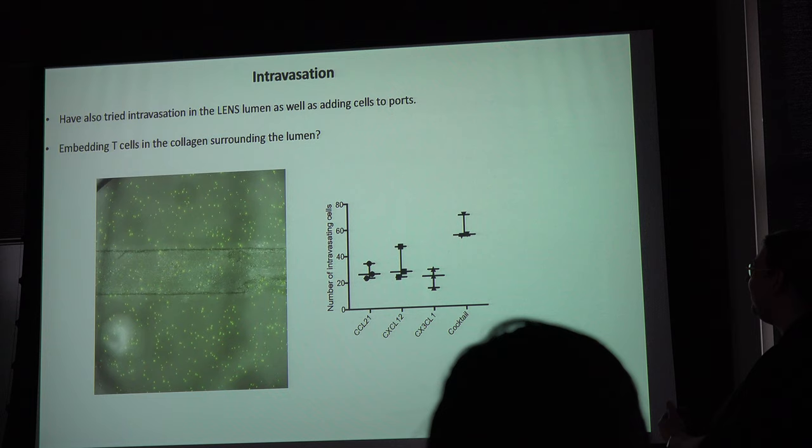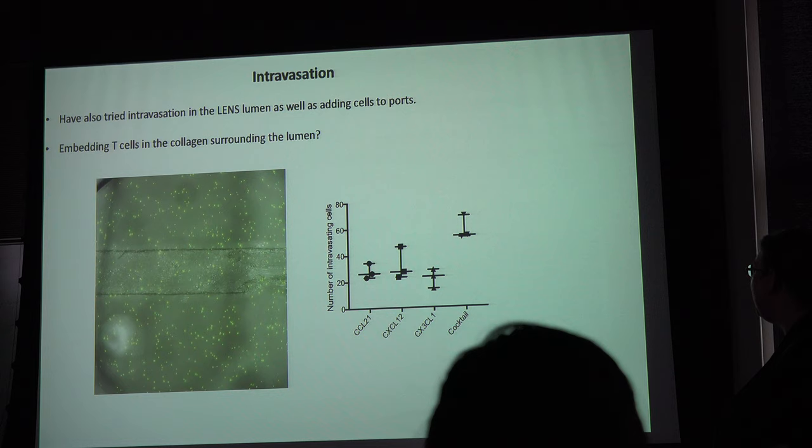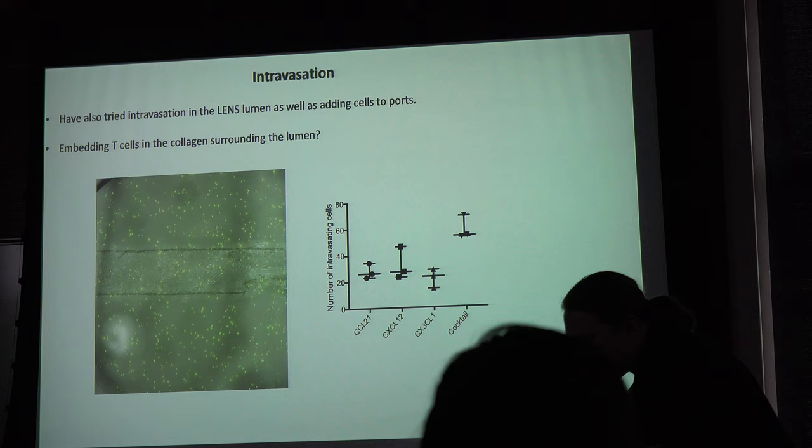And we were very excited because here, when we took a Z-stack on the Nikon through from the top of the lumen to the bottom of the lumen, lo and behold, we can see cells inside the lumen. This is great. Finally, we've cracked it. We've tried all these different things. And they seem to respond really well to the cocktail. So, pessimist that I am, I said, okay, let's do some confocal microscopy.